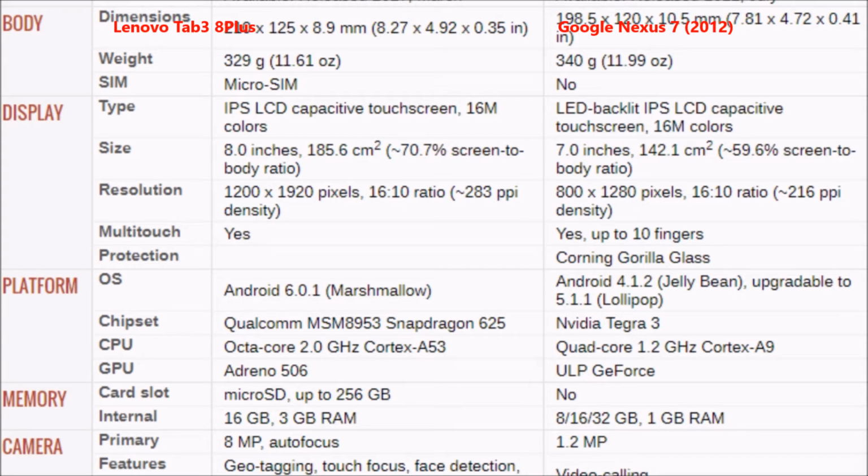Multi-touch is allowed on both. The protection on the Nexus unit is a bit better. It's Gorilla Glass. I don't believe there's any protective glass on the Lenovo. And of course, the Lenovo sports a higher version of Android, whereas the Nexus 7 probably works best with Jelly Bean. Lollipop 5.1.1 really renders the tablet unusable. It just slows down to a crawl. It will just not function anymore.